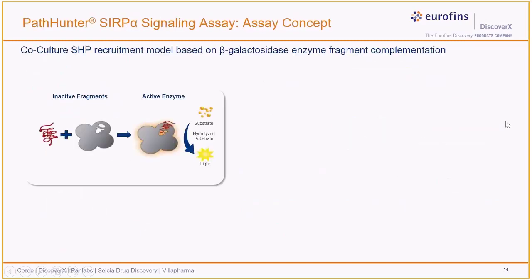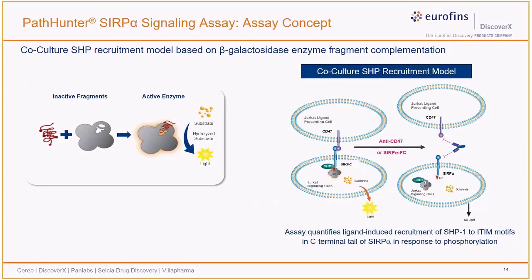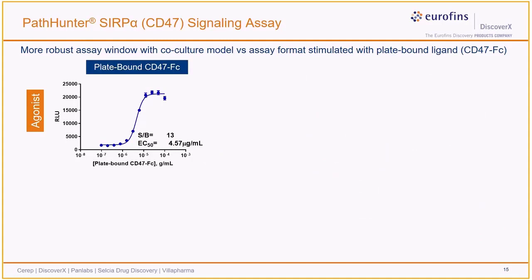And again, we used a similar approach that we did for our PD-1 assay using our co-culture SHP recruitment model. I won't belabor this since the concept is the same as it was for PD-1 and the other assays, except that in this case we're using a Jurkat cell that's presenting CD47 as the ligand. So many groups, when they've talked to us about developing assays for SIRP alpha CD47, are interested in also evaluating it using plate-bound CD47 Fc.